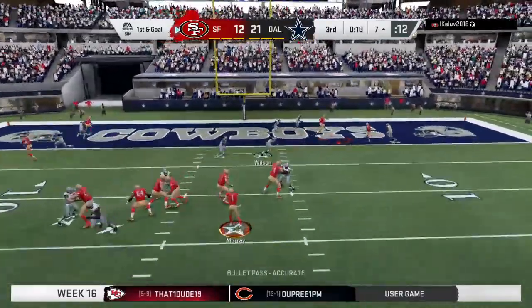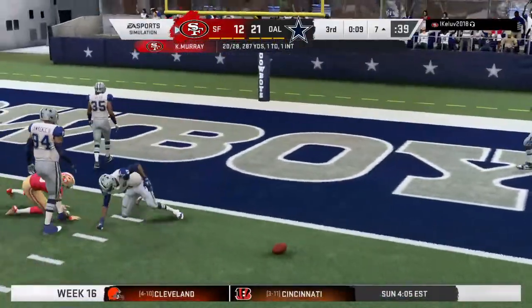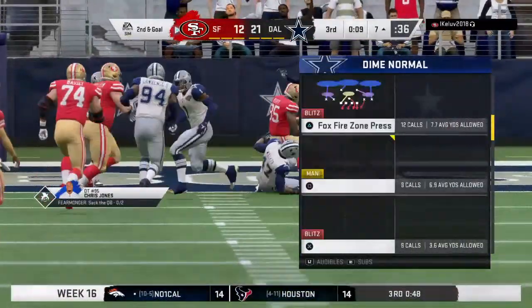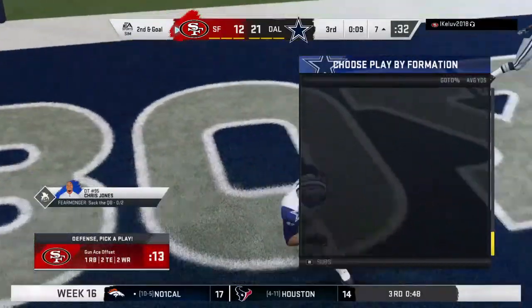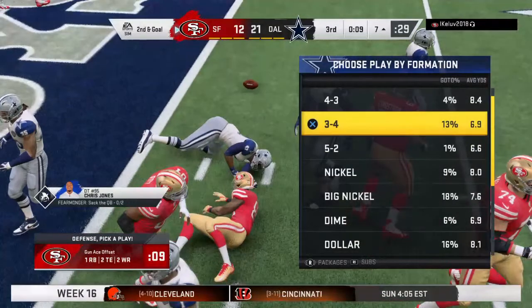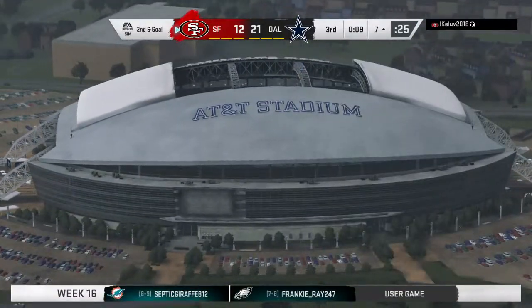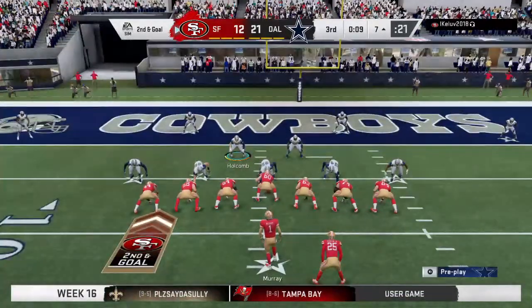Again, they'll throw with Murray. Toward the end zone, but that's going to wind up incomplete. Now 2nd and goal from the 7-yard line. They'll try again here from the 7 on 2nd and goal. Get that quarterback!